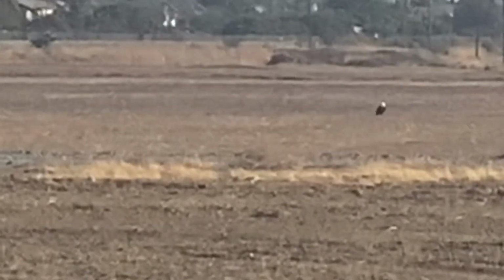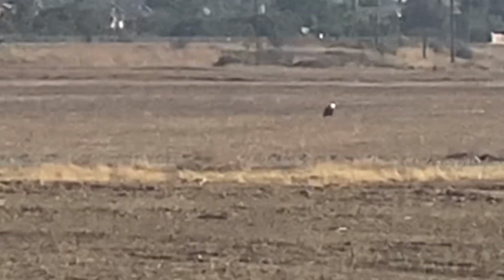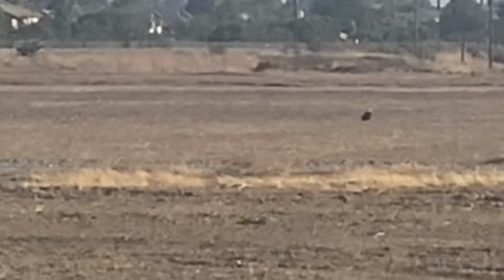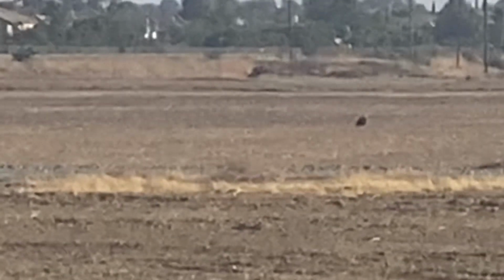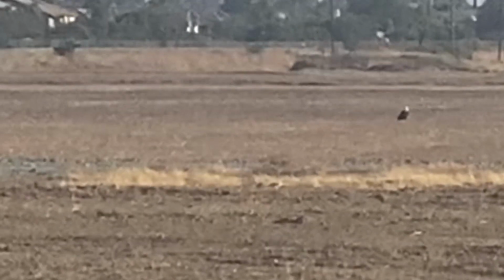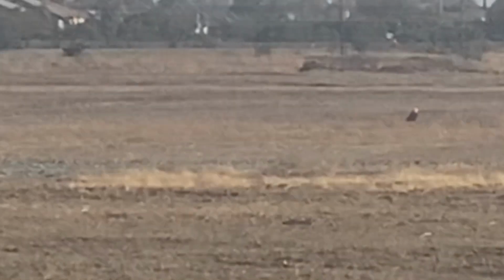I wish I could get closer, but there's a fence standing between me and this bird. So I can't get closer. But that is definitely an American bald eagle. You guys see the white head with the black body? He's eating something he caught and he keep ducking his head down like he's picking the meat from it. Well, yeah, y'all, that's an American bald eagle.